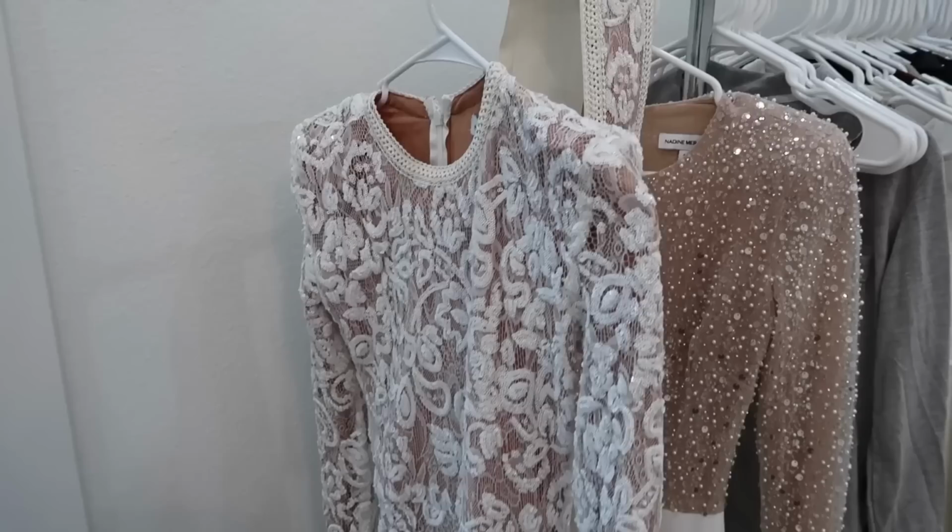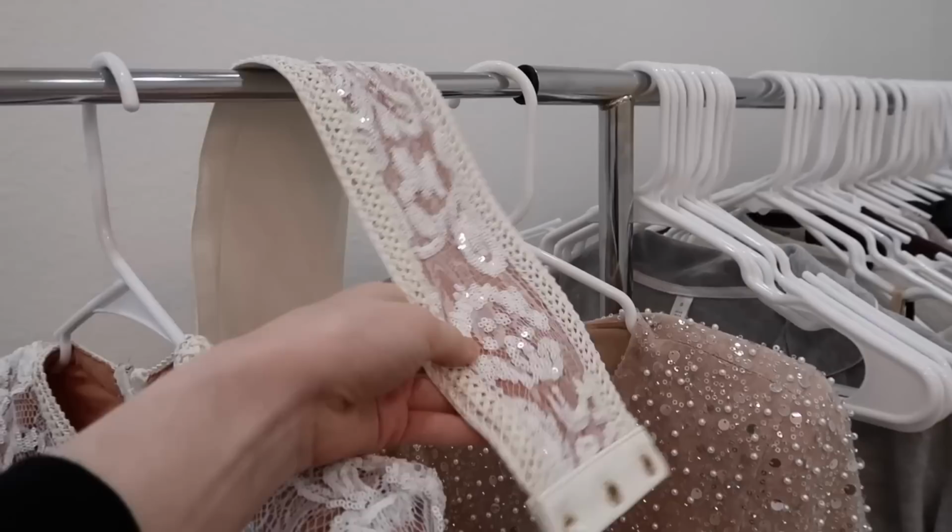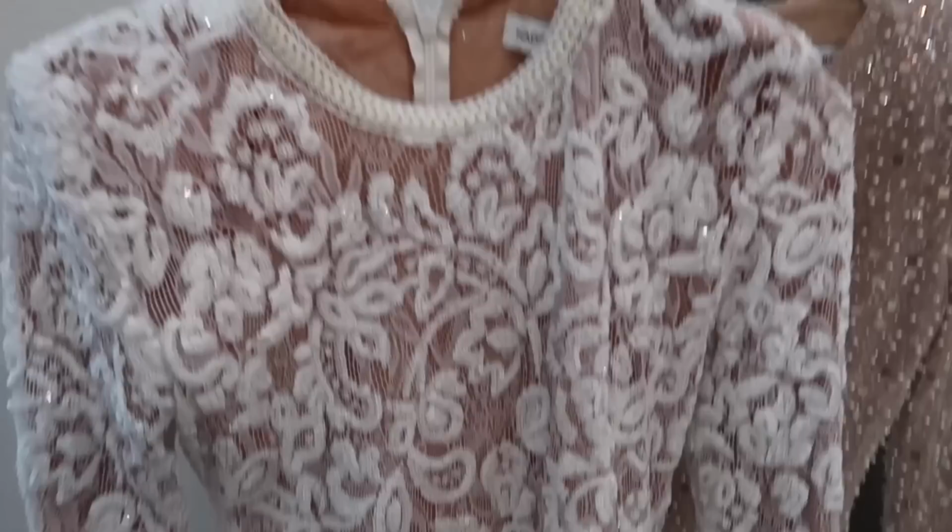And then there's this lace glitter one. Oh my god, it is so flattering, especially with this belt. It goes around the waist and ties in the back. The shoulders are a little bit padded, so it gives it some structure. And the legs on this one are a little bit flared.